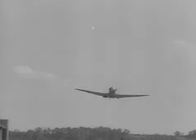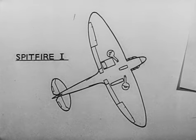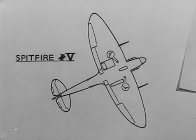As the war went on, the tactics of aerial combat changed. The need for specialized fighter aircraft became more urgent. First, extra armament was needed. The lines of Spitfire 1 remained unchanged in the next important mark, but cannon were added, originally 4, but later usually 2. And so Spitfire 5 appeared, armed with the extra firepower needed for the job.